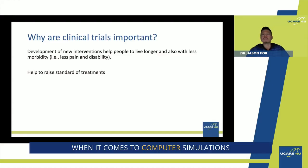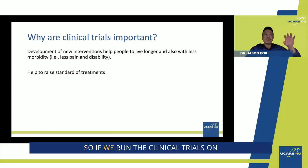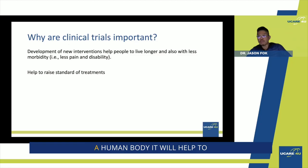Computer simulations or animal testing only tell us so much about how a new treatment might work. If we run clinical trials on the human body, it helps to determine whether new treatments or medications are compatible, effective, and safe, and whether a diagnostic test works properly in the right clinical setting.